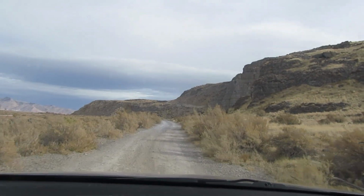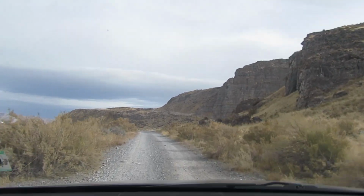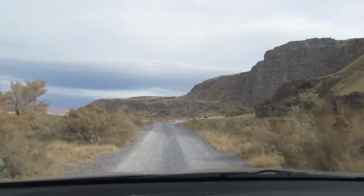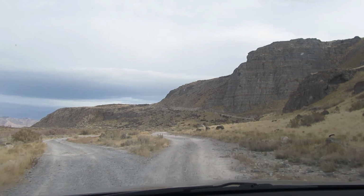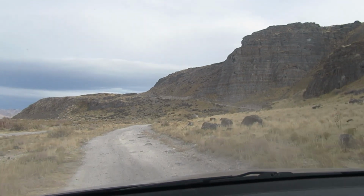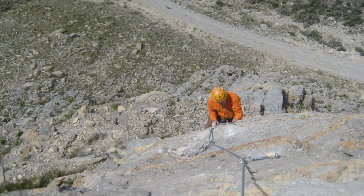Oh, I didn't realize. Okay, so this is kind of funny. See that big cliff over there? I actually have climbed that cliff before. I didn't realize that's where it was. But I have actually established a new rock climb on that cliff. If I have pictures, I will post them. Don't know if I do, but anyway, I need to pay attention to the road here. The road's pretty rocky, so I'm gonna put the camera down and just drive this road here.